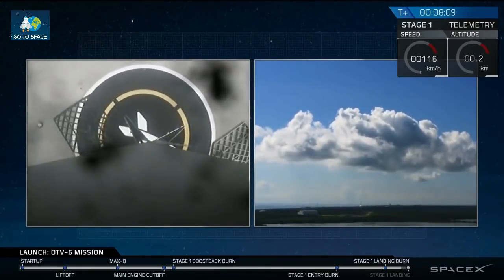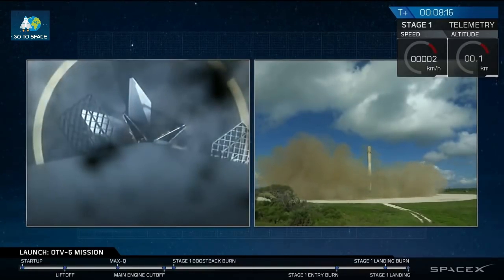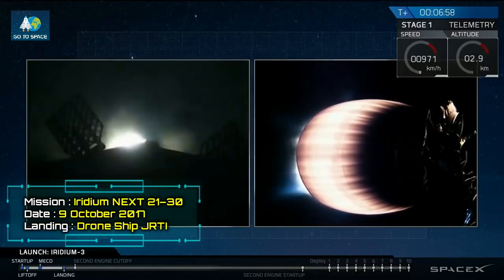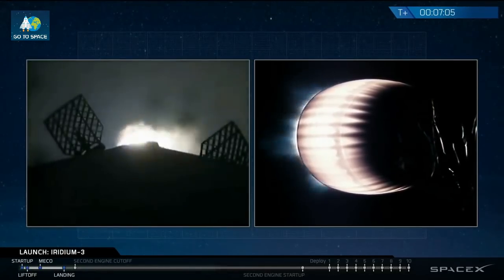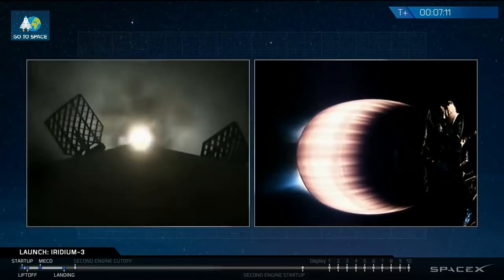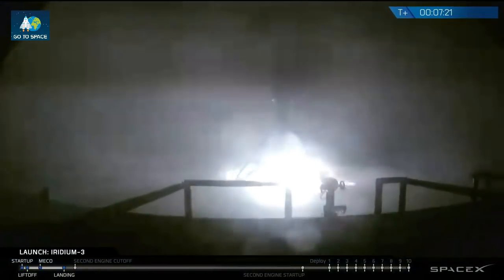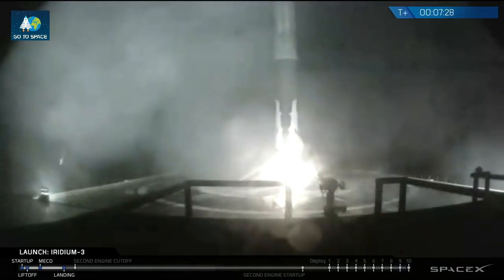Landing leg deployed. The Falcon has successfully landed. Landing operators, please move to procedure 11.100. Landing burn start. Stage 1 landing successful.